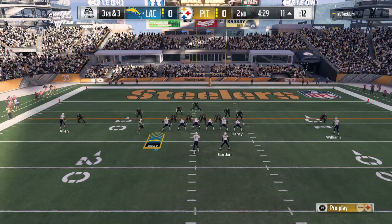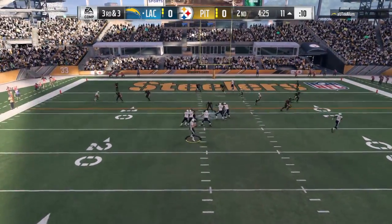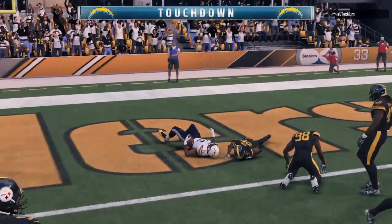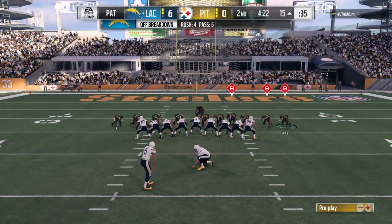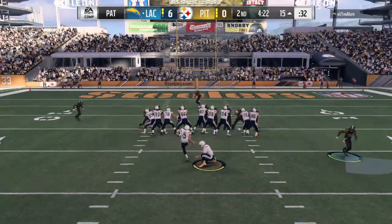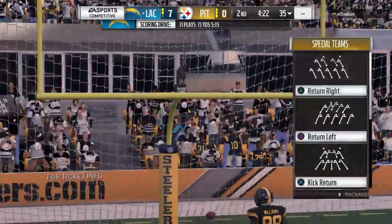The slot man in motion right. Third and short yardage, Rivers. He's got a man, it's Williams. And he takes it in for a Charger touchdown. Tyrell Williams, an 11-yard touchdown. And the Chargers are able to strike for 6. And the Chargers grab the 7-0 lead.